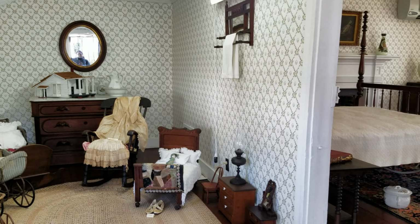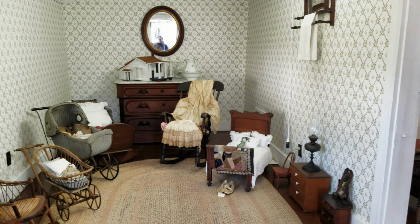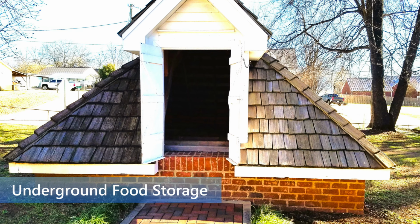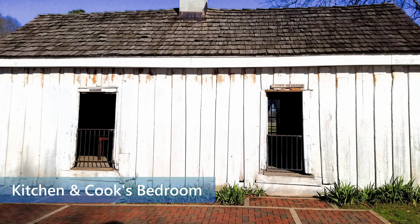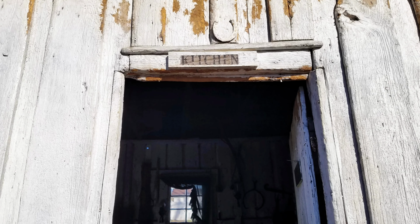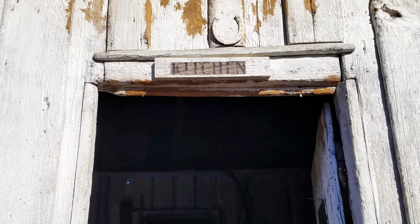This is the back portion of the cottage. Underground food storage, I thought, was amazing. To keep food preserved for much longer, you would store it underground there. As I mentioned, there was no plumbing in the house. The kitchen, the outhouse, and the cook's room were all in a separate room outside.